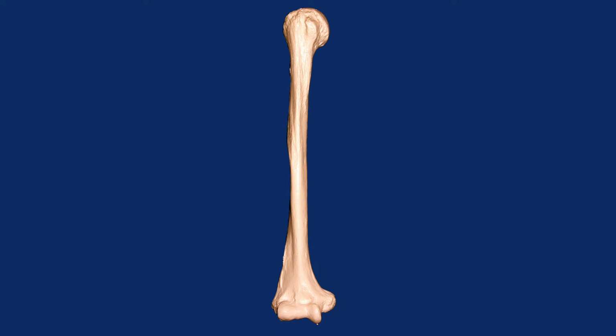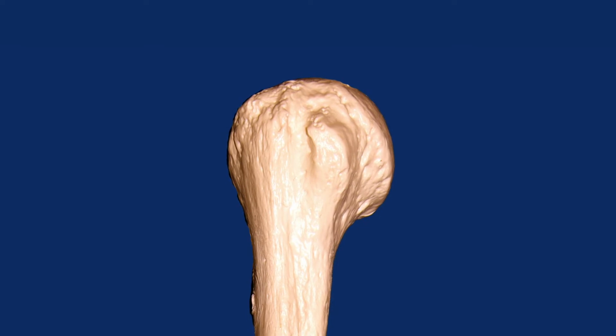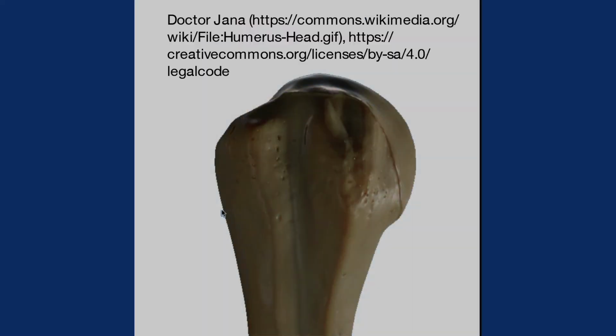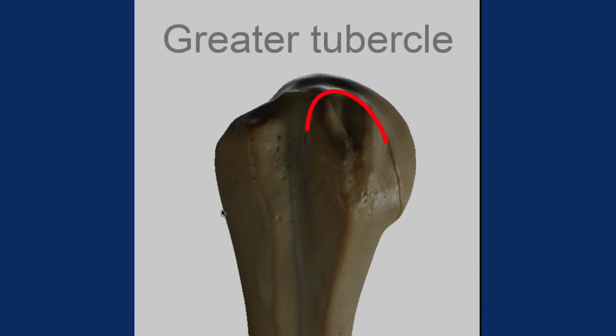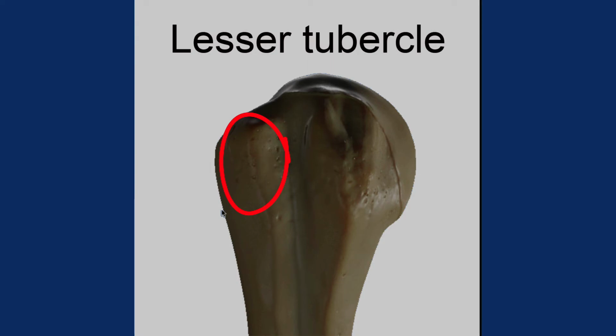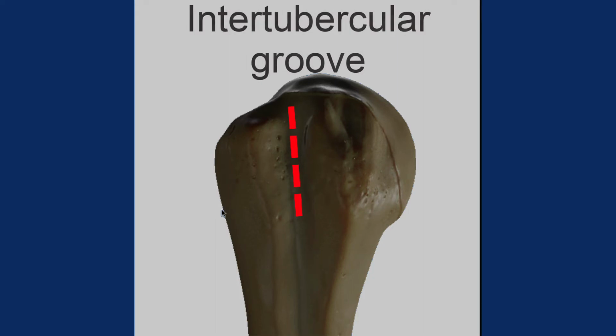Let's look at the expanded proximal portion of the humerus, where it forms the shoulder joint with the scapula. Here is another view using Dr. Jana's picture from Creative Commons. We can see the enlargements or swellings on the bone, which are called tubercles. These tubercles increase the surface for muscle attachment. The larger tubercle is called the greater tubercle, and the smaller tubercle is called the lesser tubercle.